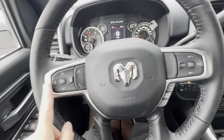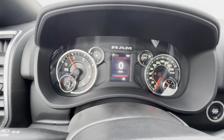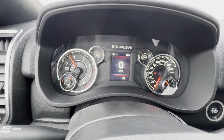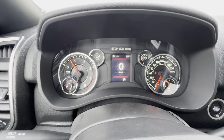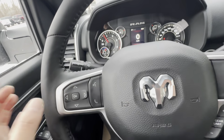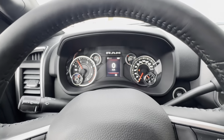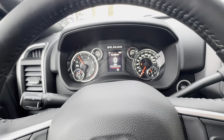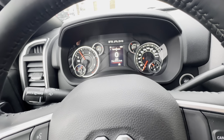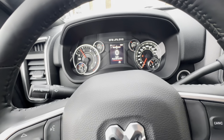Okay, then we have our driver information screen, which is just in the middle of our cluster there. We do have the actual analog gauges, but we also have this little information screen in the middle. I find the driver information screen so handy because it has all this information that you need right there. I'm going to use these buttons here to control it. When you click OK when you're on your speedometer, it switches to miles per hour. So if it ever switches to that and you don't know why or how to get out of it, all you do is click OK again. That's just something to keep in mind.